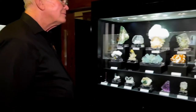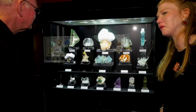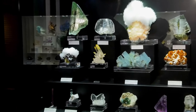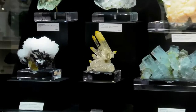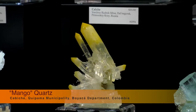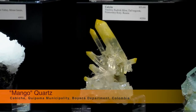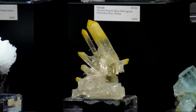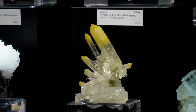Oh, that's a really lovely mango quartz, set up with everything, with the tips all pointed in the same direction. Is that what you guys call them, mango quartzes? Yes, that is. Does that sort of become the name for them? That's my understanding. You've got the kiwi calcites and you've got the mango quartzes, because everyone's about fruit these days. There you go.